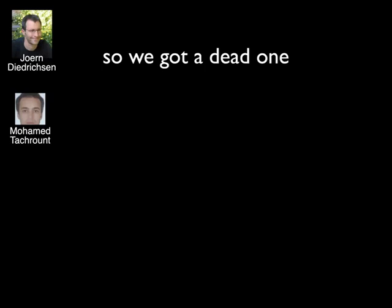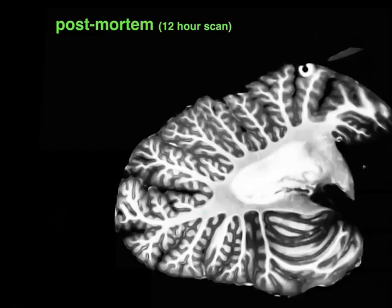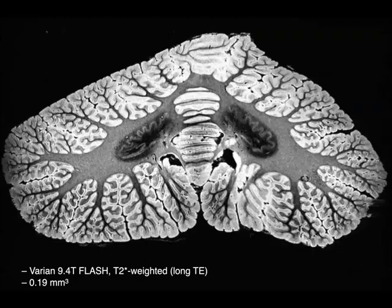So we got a dead one, and we scanned it for about 12 hours. So there's me. That's what the cerebellum looks like alive. And that's what it really looks like if you scan with much smaller voxels for a long time. So this is a T2 star weighted representation of the cerebellum.